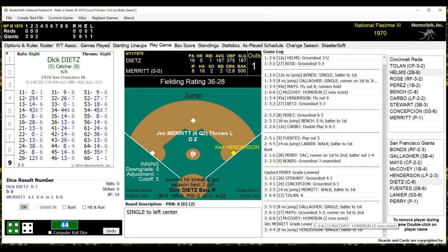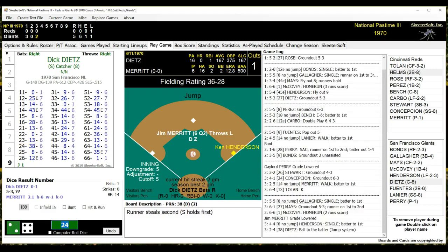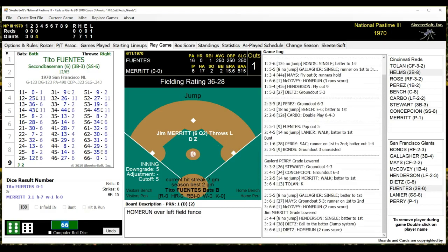So Dietz up now. He grounded out to third his first time up. Here's the pitch. And it's going to be a ball. And Dietz gets a hold of one, and that one is going, and gone. So 3 bombs off of Merritt, and it's a 7-0 lead. 2 by McCovey and 1 by Dietz. So that is going to be all for Merritt as he lasts just 2 1/3 innings.